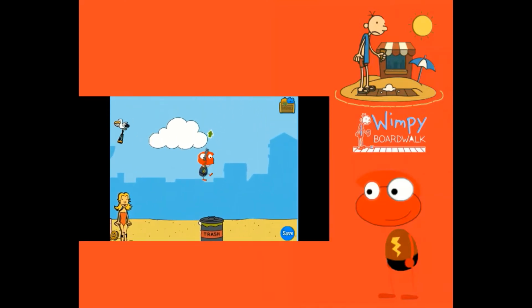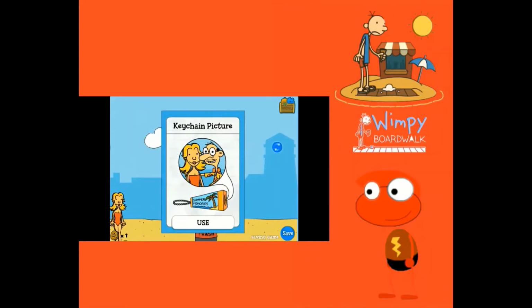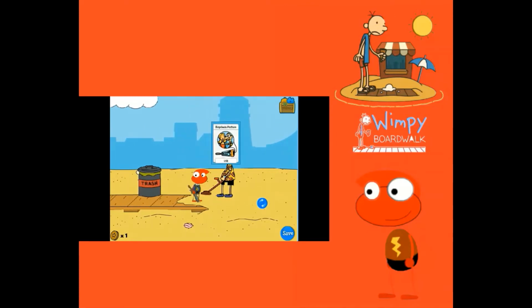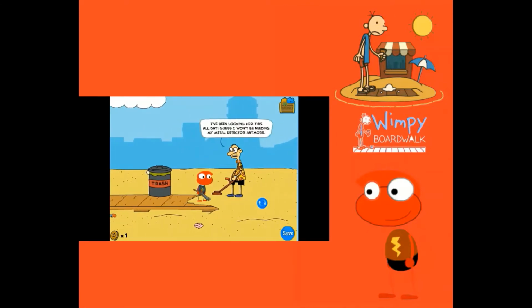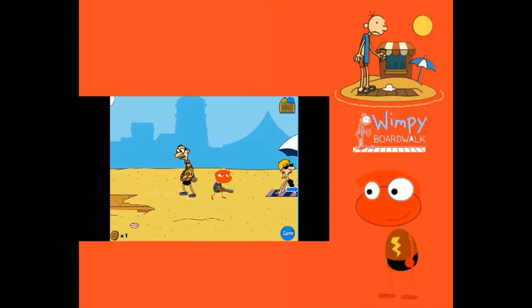At the beach, you'll notice there's a seagull carrying a keychain picture. Grab it and give it to the guy who's holding the metal detector. This metal detector will help you find something metal underneath something.